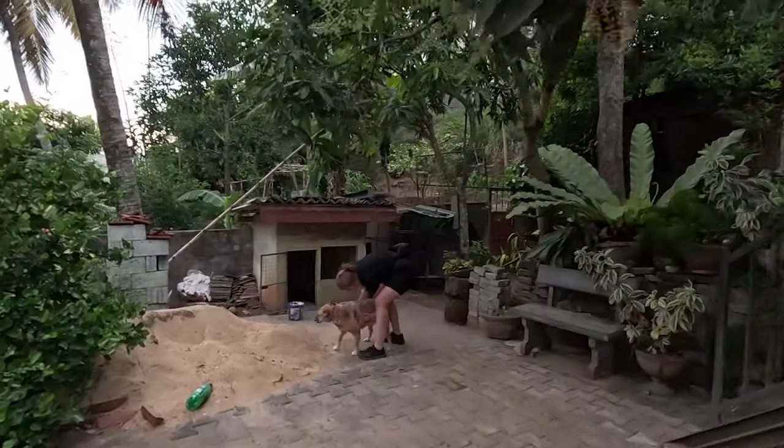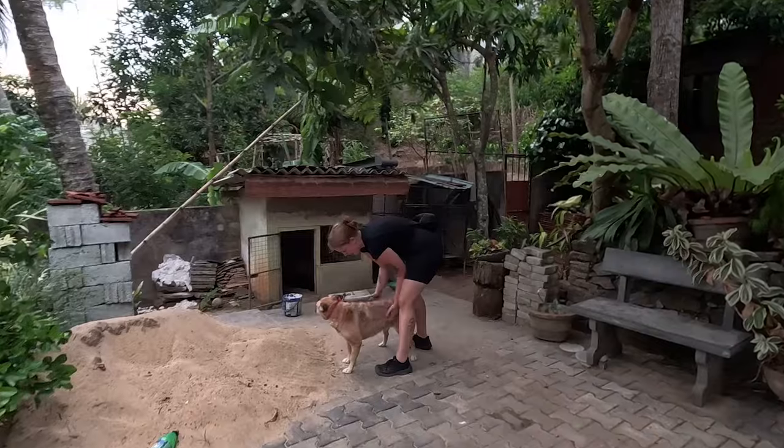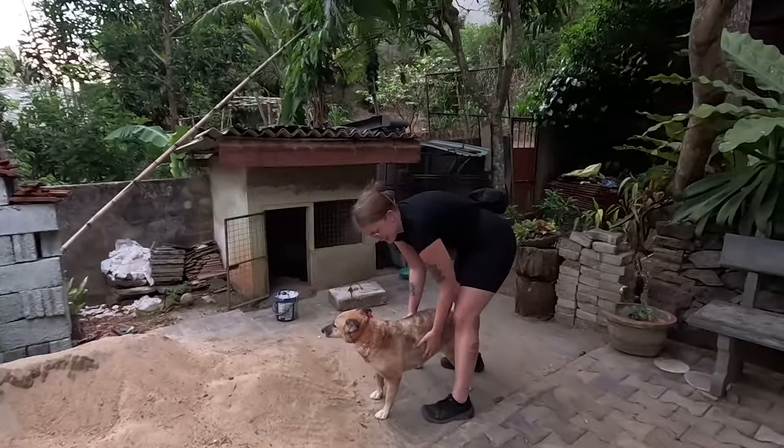Finally here at our accommodation in Kandy. We are quite high up in the mountains, and it was so steep driving up here that I needed to drive in first gear. A few times I thought the tuk-tuk won't make it. Seems like a really nice place, and they have a dog, which is always a plus.